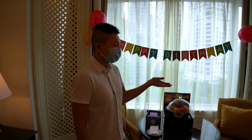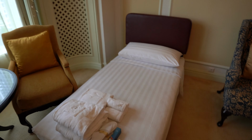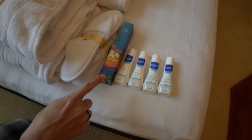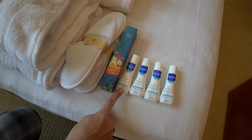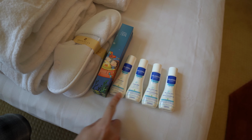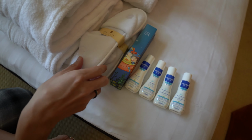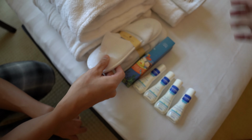And then over here, because this is supposed to be a family package, there are child amenities. Oh, the toothbrush. Look at the toothbrush. It's so cute. And then this is body lotion, gentle cleansing foam. And then there are cute little bedroom slippers. So cool.